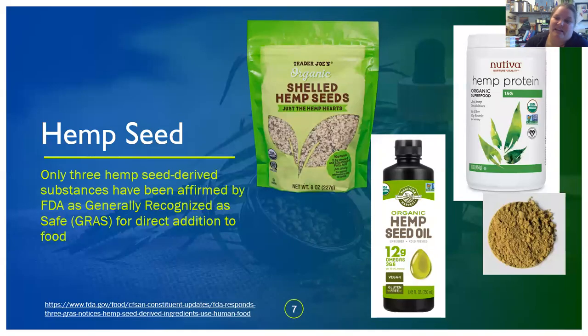I also mentioned that the FDA has recognized 3 hemp seed derivatives as generally recognized as safe, or GRAS. So this was back in 2018, so it wasn't really too long ago that the FDA completed its evaluation and determined that hulled hemp seed, I thought I put bullet points on this, but I guess I didn't. But I have the pictures up here. So hulled hemp seed, protein powder, and hemp seed oil are the 3 hemp seed derivatives that are generally recognized as safe by the FDA.